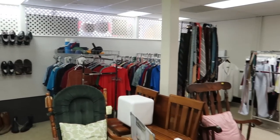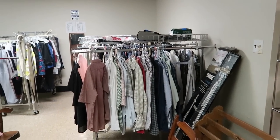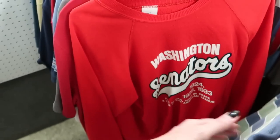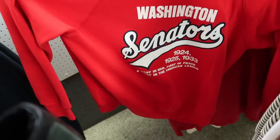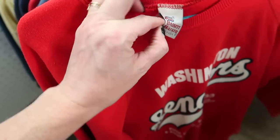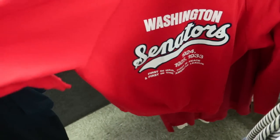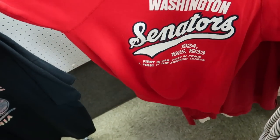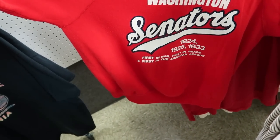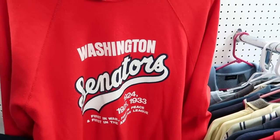And we gotta go look at the men's stuff. Here's the men's section. It's a bit smaller, but hopefully some goodies in here. There's something. That's cool. I love the sweatshirt that this is on. It's like really plush. Plain, nothing on the back. That's really cool. Yeah, that's a good find.